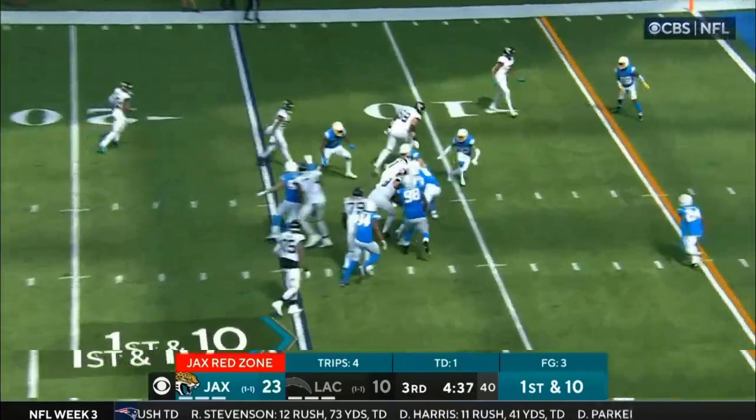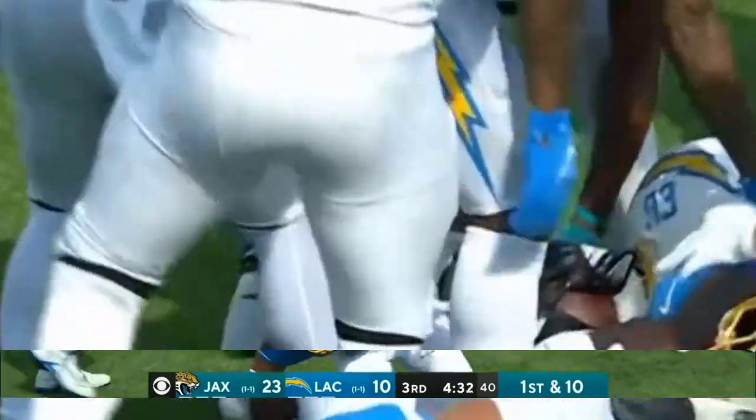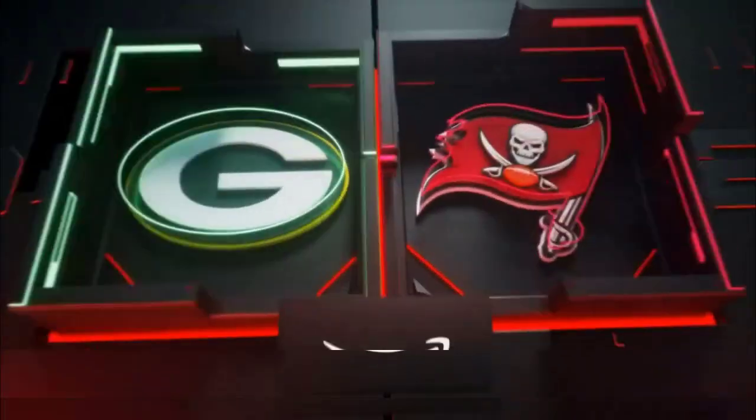First down, the direct snap goes to Travis Etienne, and Etienne to about the 6. Well, the Jaguars have been able to make some hay.